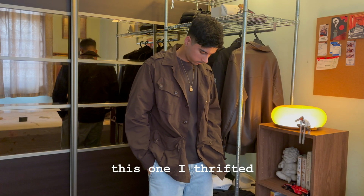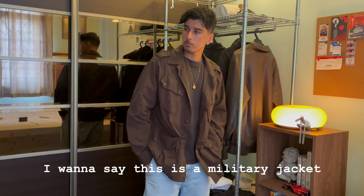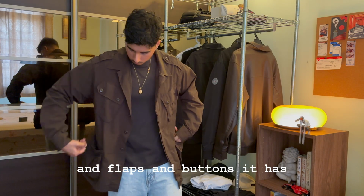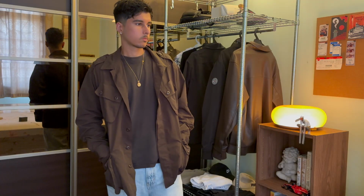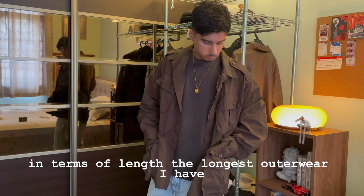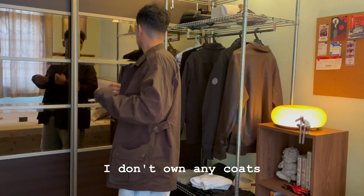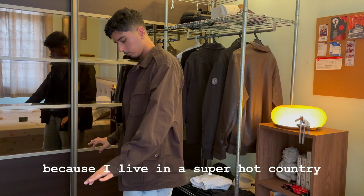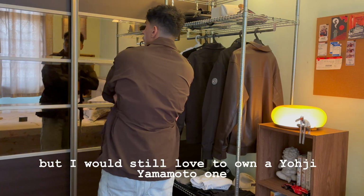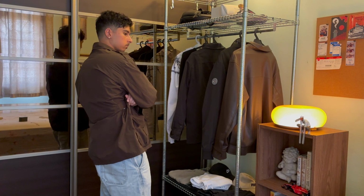This one I thrifted similarly to the red windbreaker you saw earlier. I want to say this is a military jacket just because of all the pockets and flaps and buttons it has. But this is the longest in terms of length, the longest outerwear I have. I don't own any coats because I live in a super hot country that doesn't require me to have a coat, but I would still love to own a Yohji Yamamoto one sometime in the future. I just don't have the money for it now.